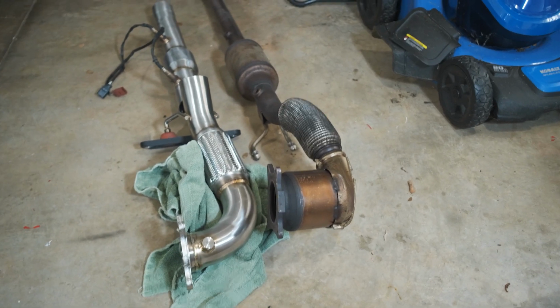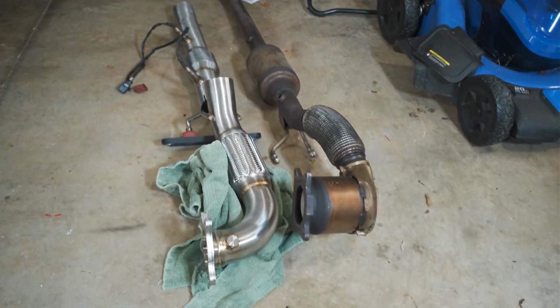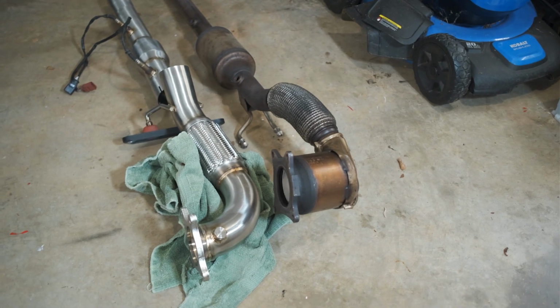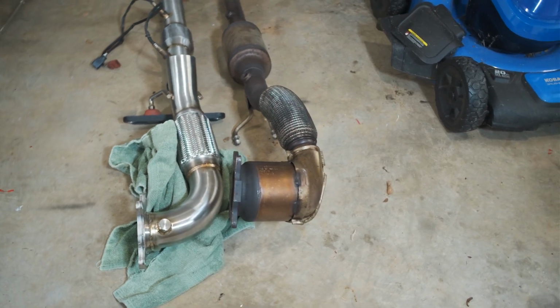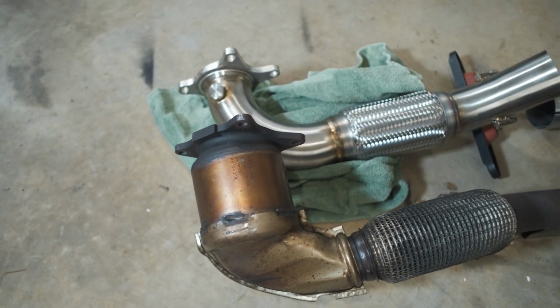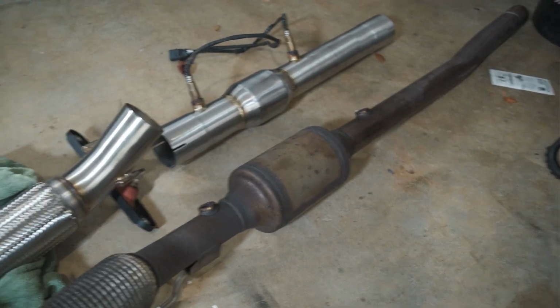On the right, you can clearly tell is the stock downpipe, and on the left is the CTS Turbo one. I'm going to show you a bit why one's performance and one is not. So first of all, we're going to go right here. This has, I believe that's a cat right there and a cat right there.